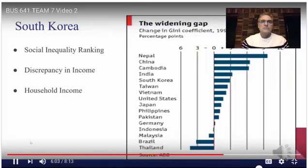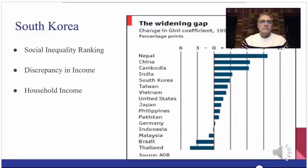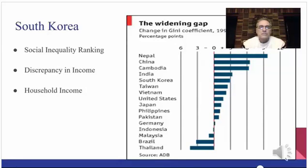The average household per capita income in South Korea is $33,495. It's less than the United States at $58,030. There's a discrepancy between the classes for South Korea. They do rank 19 out of 38 countries that were ranked on the social inequality scale.